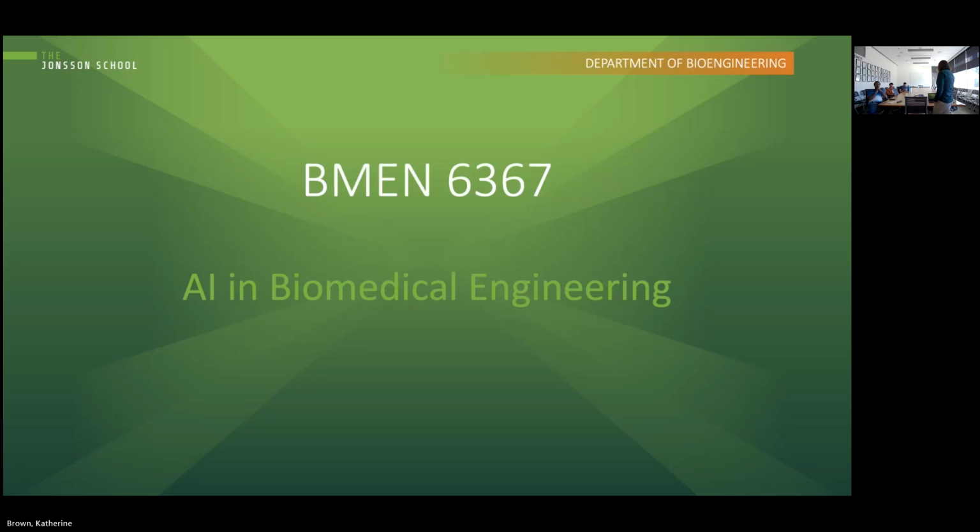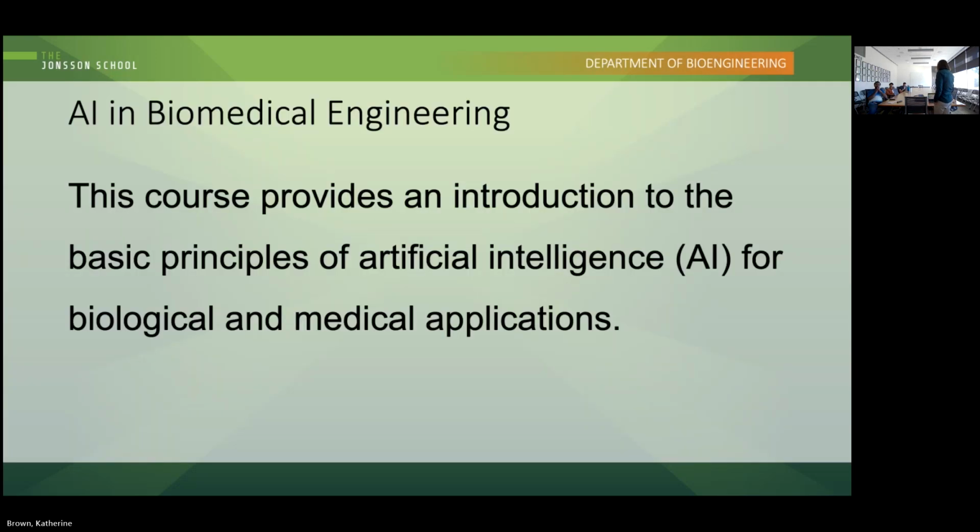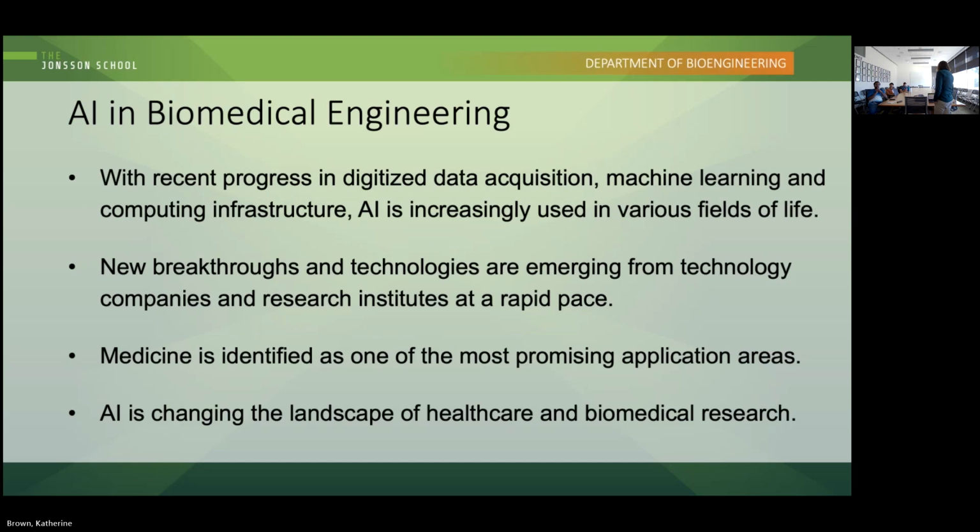And then the third course is taught by Dr. Fay, AI and Biomedical Engineering. I don't believe Dr. Fay was able to join. I'm just checking. No, I don't see him. So I'll quickly give you a short description of this course. It's an introduction to the basic principles of artificial intelligence in biology and medicine.